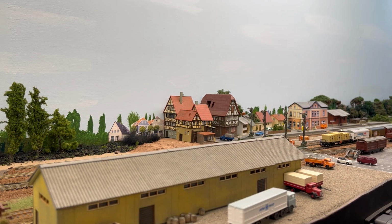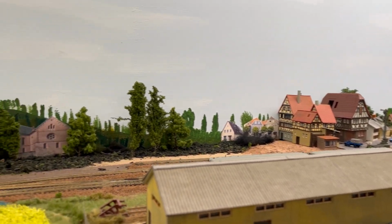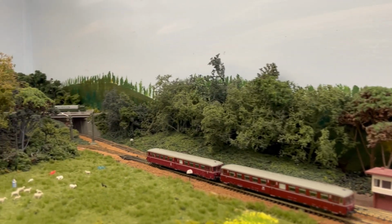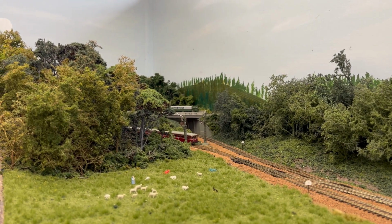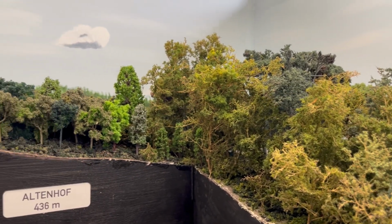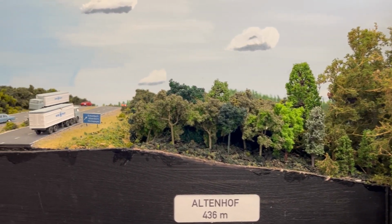Leaving Enkenbach, the line splits in two. The line towards the back heads under a road bridge and onto the city of Kaiserslautern, which is represented in staging. We'll see this later. The line to the front curves into a tunnel which heads under the Autobahn and over to the junction at Hochspeyer. The Altenhof Tunnel goes underneath the Autobahn A6, which stretches from Kaiserslautern to Mannheim on the Rhine.